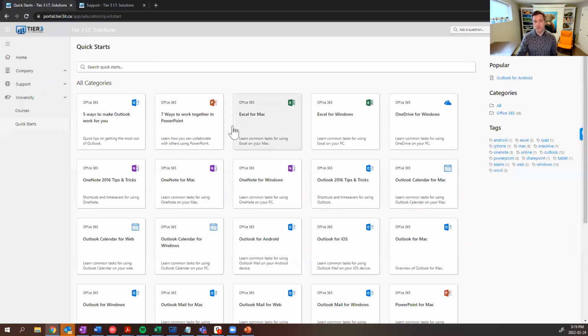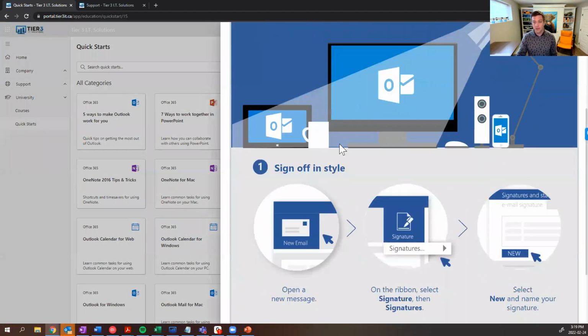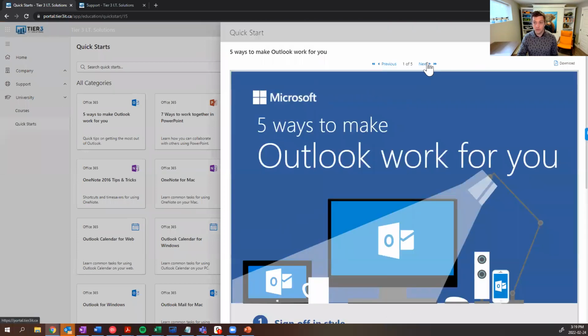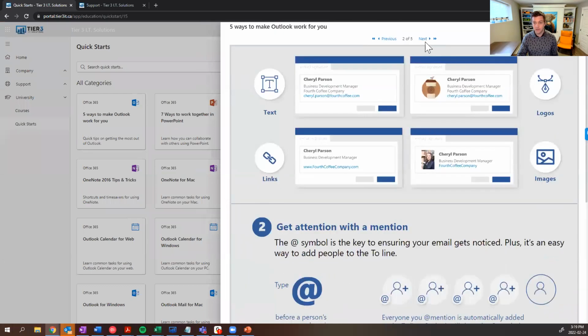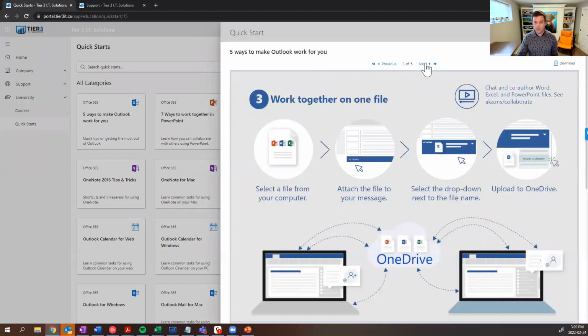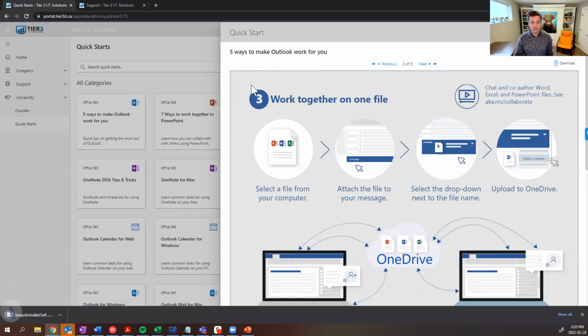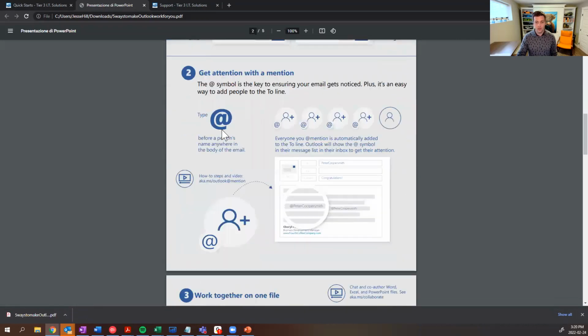But what this is all about is, if you want a quick overview of how to make Outlook work for you, you can click on that tile. And it's essentially a document that has been put together that in a very quick and easy way is going to show you and your team how to navigate through Outlook, what the different icons might mean, how to do different things, how to attach, and all that. You can flip through it with the previous and next at the top. You can also click to download it, and it will put it into a PDF for you that you can look at that way.